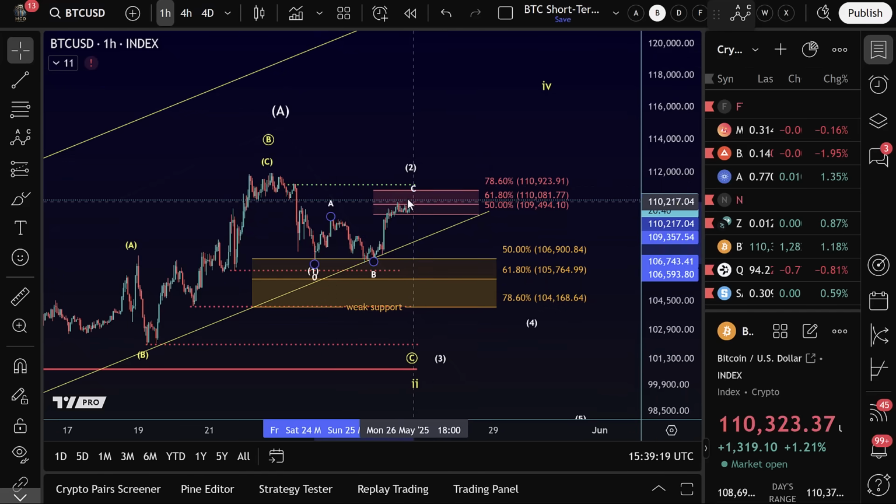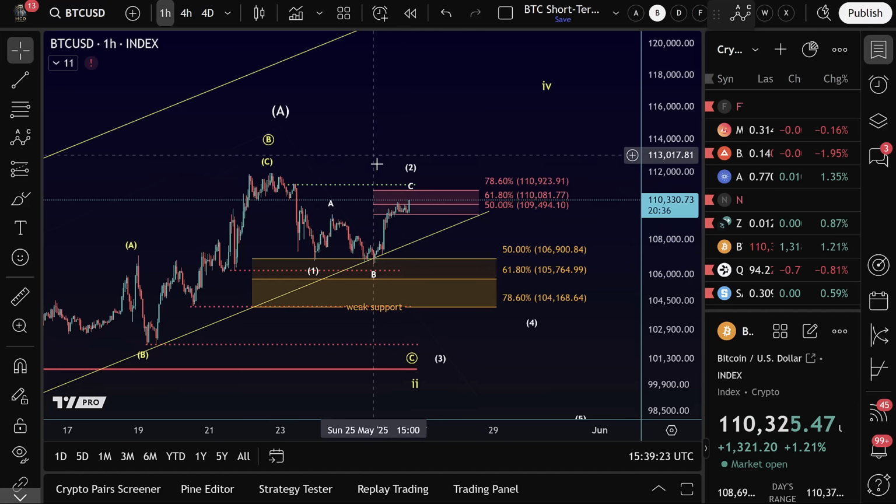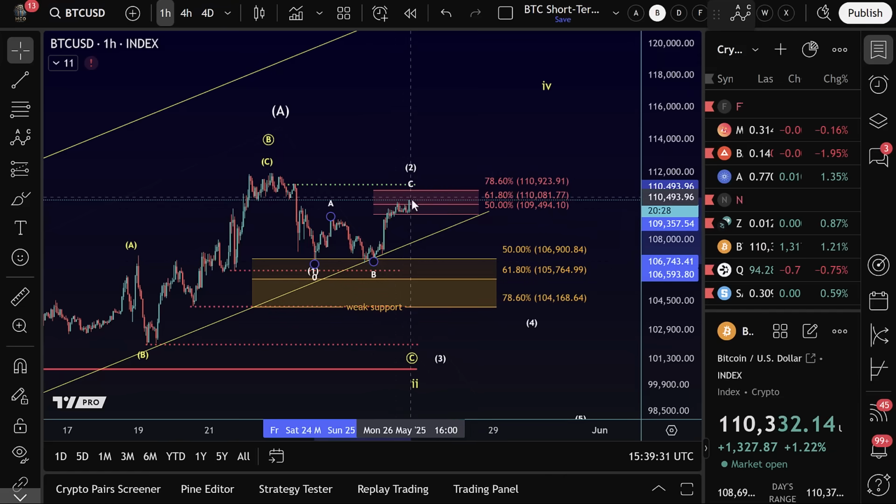That is not a surprise, given that this here should be a C wave up. So we have 5 waves up from that swing low from Sunday. And again, that can easily be a C wave.